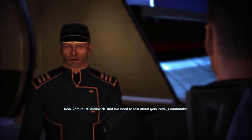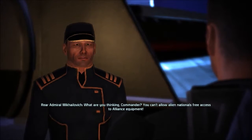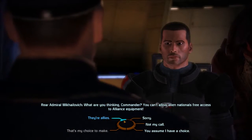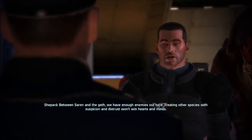And we need to talk about your crew. Don't even insult the aliens. Don't do it. Krogan? Asari? Turians? What are you thinking, Commander? You can't allow alien nationals free access to Alliance equipment? Stop being a prick. Between Saren and the Geth, we have enough enemies out here. Treating other species with suspicion and distrust won't win hearts and minds.